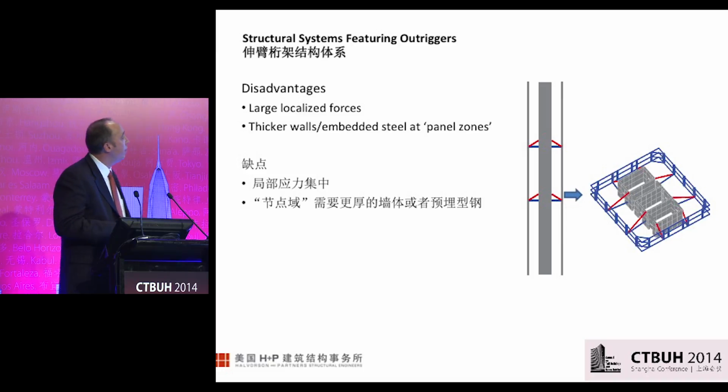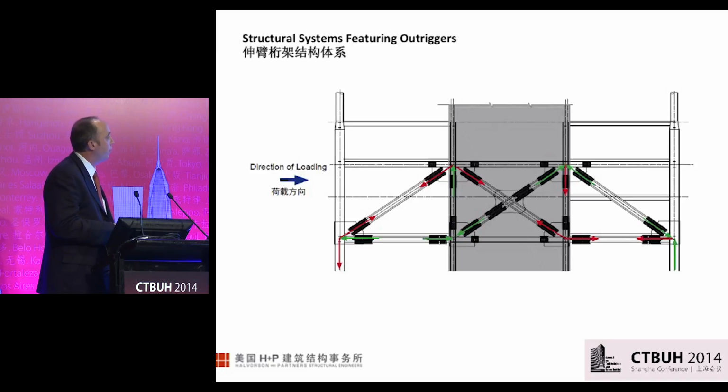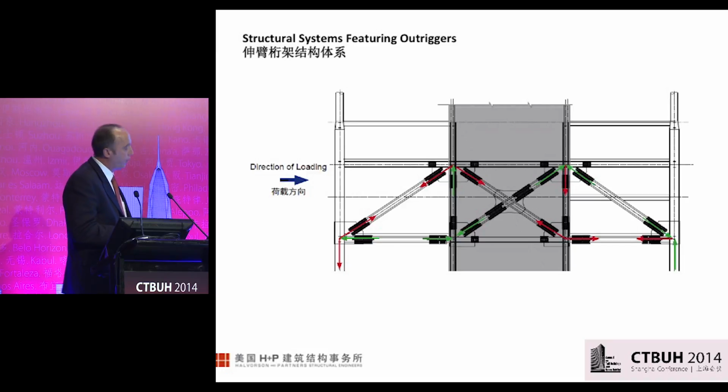Disadvantages are that large localized forces are created when you're linking a core wall to outside columns. Thicker walls and embedded steel are often needed, because with the Outrigger system you create large panel zone shears as you're transferring load out to the outside columns.